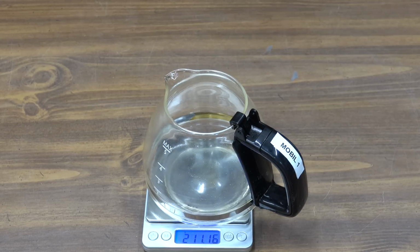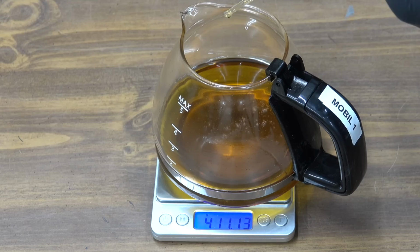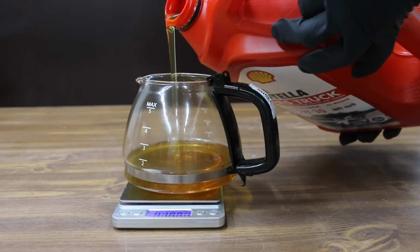Shell claims their oil does a great job withstanding heat, while Mobil 1 gives itself only 2 out of 3 stars. So is Shell actually better at withstanding heat, or is this nothing more than a different marketing strategy by both brands? We'll find out in the first test.